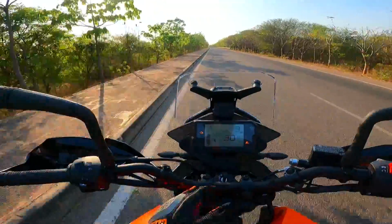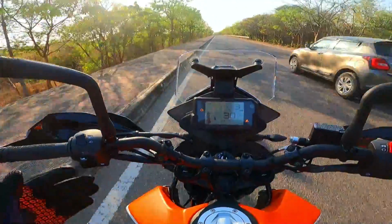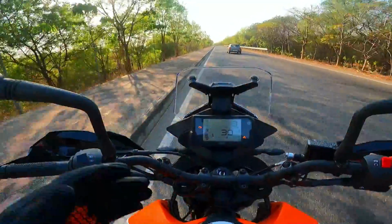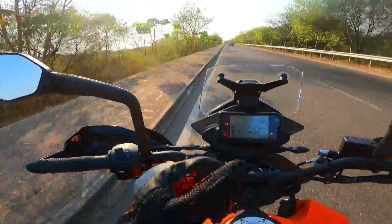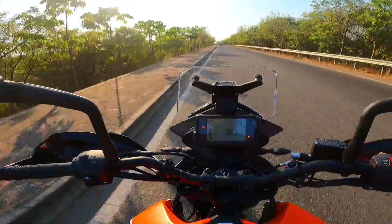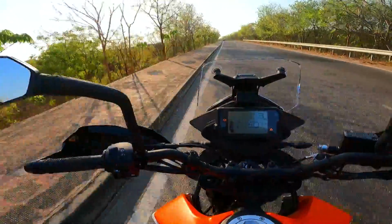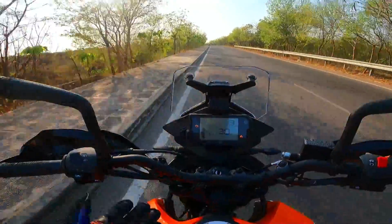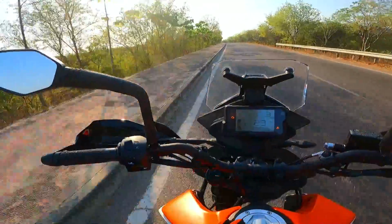177 kilos, I believe. Not too heavy, but it does feel heavy because of its heft and the way it is built to take on any kind of terrain, to offer that rugged kind of proper ADV bike feel or a dual sport bike feel. So all the expertise from the Dakar Rally goes into the 390 and the 250, and it's apparent. Nice 14.5 liter tank to offer good tank range.